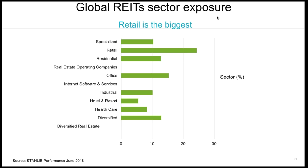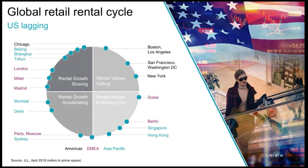So under specialized, you have different companies. You've got your data centers. You've got prisons as well in the portfolio. So we like prisons, because with prisons, you can lock in your tenants. And you know they're not going to move out anytime soon. So lots of prison companies actually in the US.